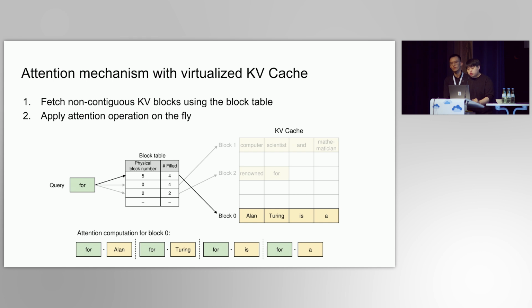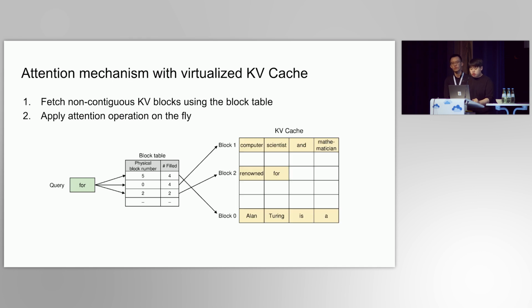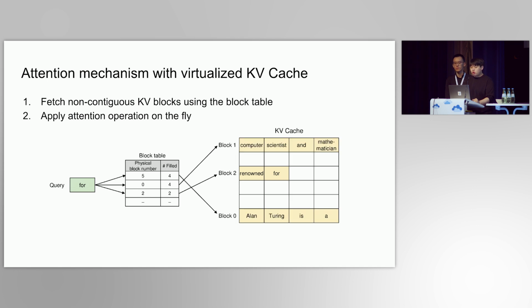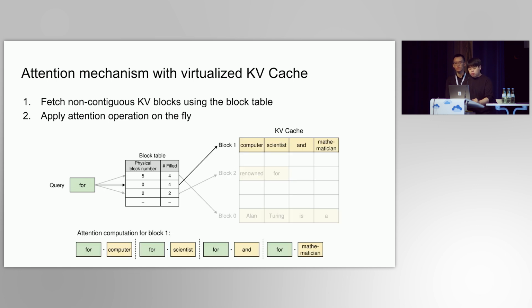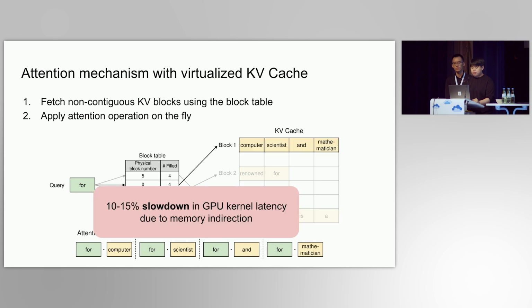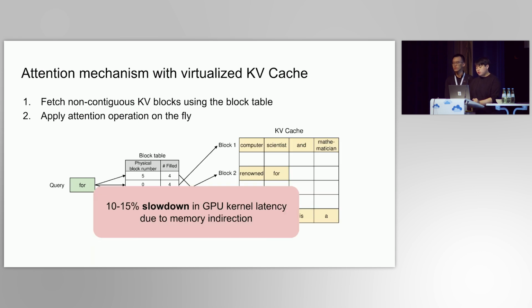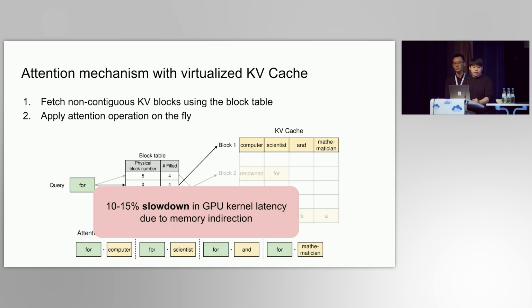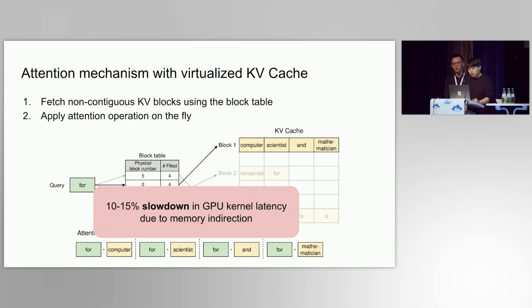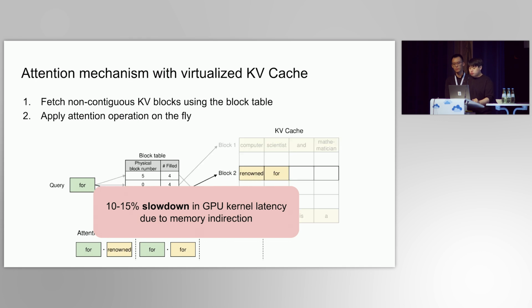For the attention operation, we implement its GPU kernel to utilize the virtualized KV cache. That is, the kernel fetches the blocks using the block table while computing the attention mechanism on the fly. Please note that the memory indirection here introduces a 10 to 15% slowdown for this particular operation. However, this trade-off will lead to higher memory efficiency and overall throughput at the end of the day.